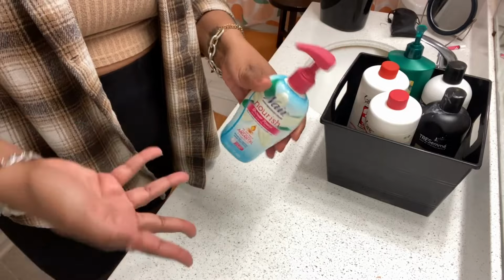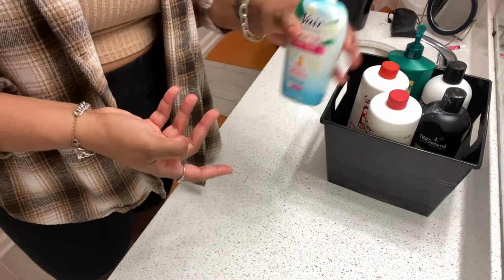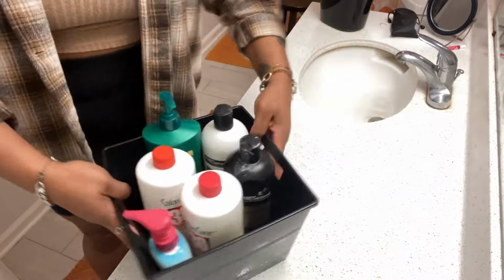This is like the most painless way. I just paint it on and then wipe it off. So yeah, I'm gonna keep this Nair, and that is the first bin done.